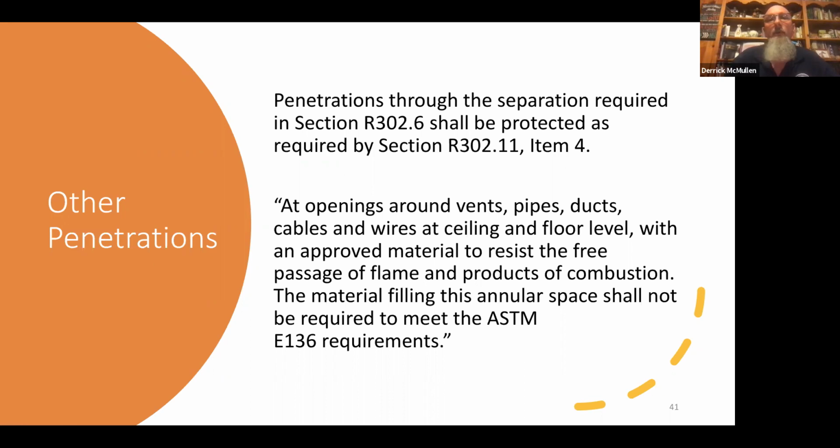Penetrations through the separation requirement in section 302.6 shall be protected as required by section 302.11, item 4. At openings around vents, pipes, ducts, cables, and wires at ceiling and floor level, with an approved material to resist the free passage of flame and products of combustion, the material filling this annular space shall not be required to meet the ASTM E136 requirements. What in the heck does that mean?